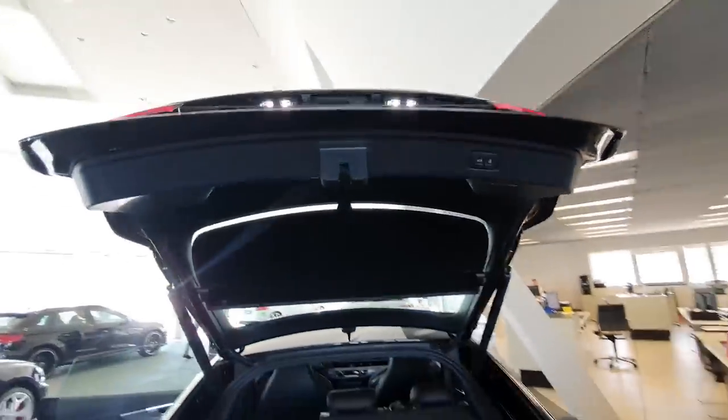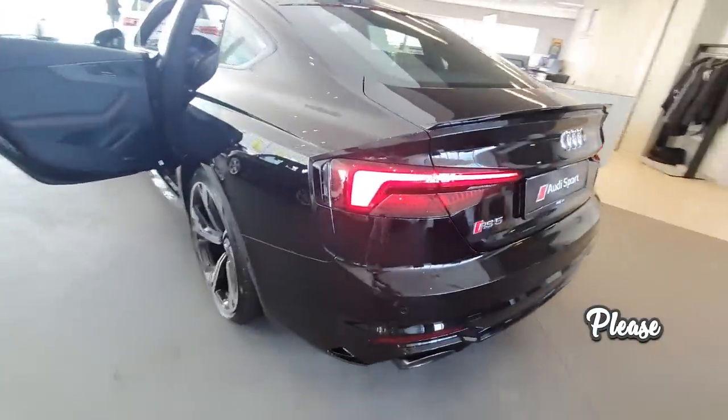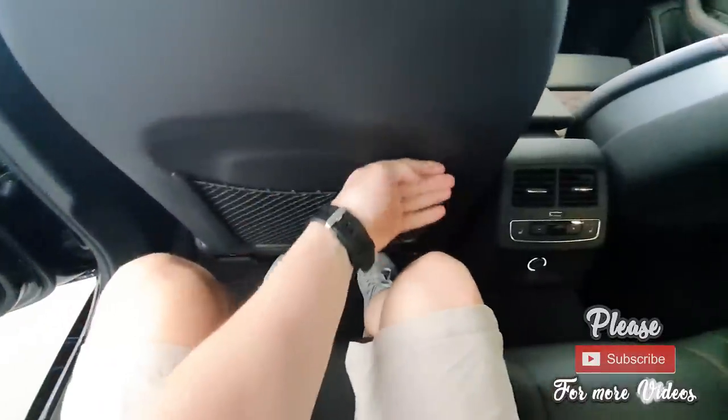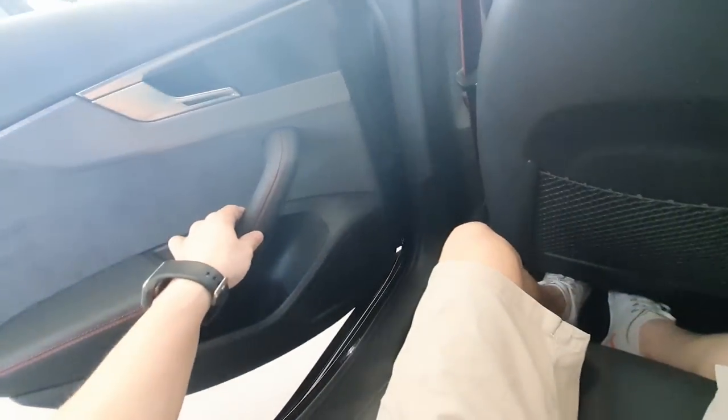So the trunk, because it's a hatchback, has much more space inside this new RS5. Even if the size of the car is similar, in this RS5 you have much more space in the trunk than in the other cars. The leg space, it's okay. Even I can put the legs a little bit in the front, so I feel like I have good comfort in the back.